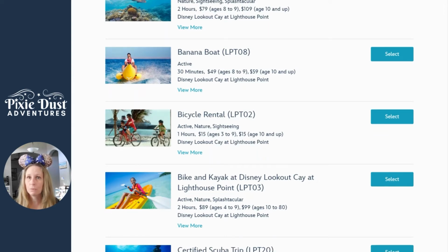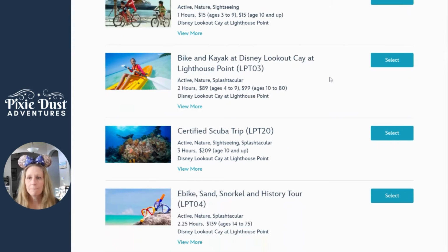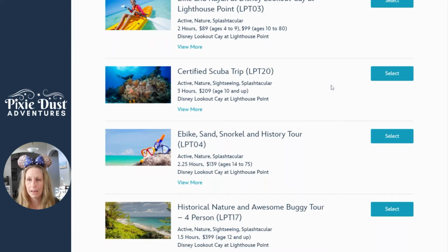Banana boat is what it says. You get to be pulled on a boat shaped like a banana behind another boat. That's a 30-minute experience, $49 for ages 8 and up, $59 for adults. And you will be able to select your time for that when you make the reservation, when we click on select over here. Bicycle rental for an hour is $15. Bike and kayak, that's a set time where you bike to a kayak location and then spend a little bit of time kayaking and exploring and then go back.